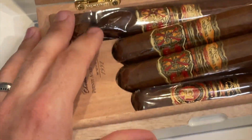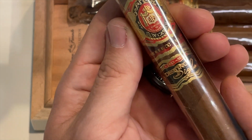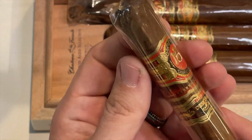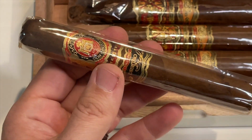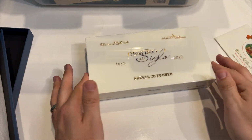Got a couple of those. And then lastly, there's a Don Carlos. There you go. So that is what is in that little sampler box there.